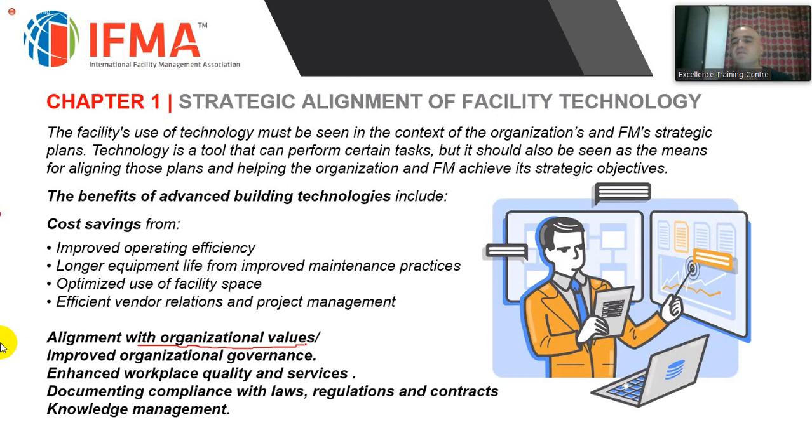Lots of benefits. They are as varying as the number of software packages that are available, which you can use in facilities. Documenting compliance with laws, regulations, and contracts, and knowledge management. So for compliance with laws, regulations, and contracts, you don't need to wait until the last moment and then find out that, oh, I have to renew my lease, or I have to apply for a QCD permit when it expires, or I have to call MOI for an inspection. All of those can be done through software.